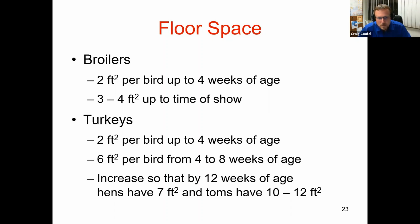The one thing I will mention is, again, these are just ballpark numbers, the recommendations. What I will tell you is the more space the birds have, the better off you are. So, if you can make it 3 or 4 square foot per bird at the beginning, that's not a bad thing. The more space you can give them, the better off you're going to be.